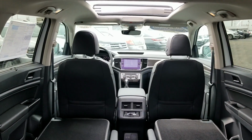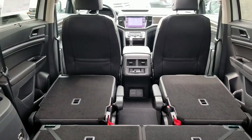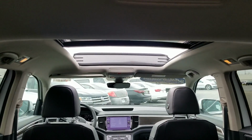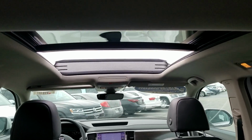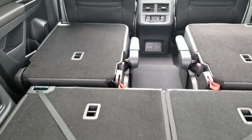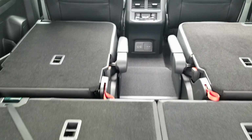So if you're looking at a Telluride or you're looking at an Explorer, still more room in this guy than you have in those. The Telluride, even though it's built as an 8-seater, seems to be a little bit smaller than the Atlas. So reviews are already coming in that the Atlas still feels bigger than the Telluride, even though it's an 8-passenger. Space-wise, massive amounts of space. If you get a bench seat, that section's completely filled in. There's no gap in the middle right there.